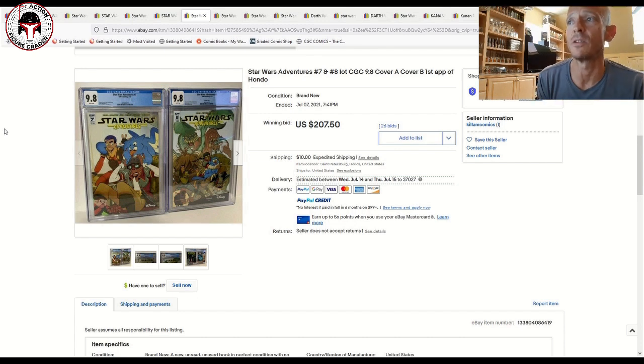This one I thought was a great deal, whoever got this one, because I fully expect Hondo Ohnaka to make an appearance in one of the shows, be it The Mandalorian or on Ahsoka. Star Wars Adventures #7 is kind of one that's been creeping up, and it's the first appearance of Hondo. #8 would be his second appearance. And this was a lot that had both of them together, both in CGC 9.8 in an auction, and it had 26 bids, and the closing price was $207 for both of those. That was a fantastic deal, whoever got those, because I've seen just Star Wars Adventures #7 with his first appearance sell in the 400s and above.